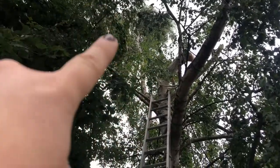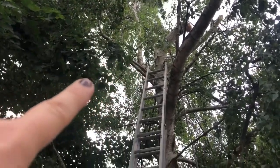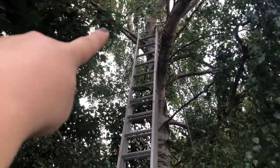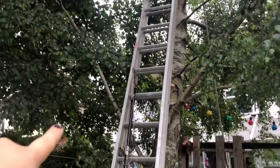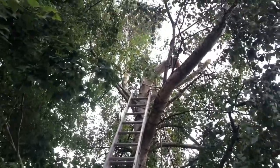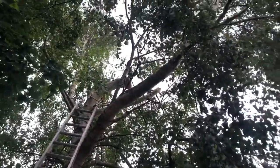So these ones going up this side, we can't get to those. We're going to have to leave them, we've decided, because next door is here. It's all leaning that way. If we cut that off, we've got no way of controlling it, and it's going to land on next door. So we've decided just to sort what we can.